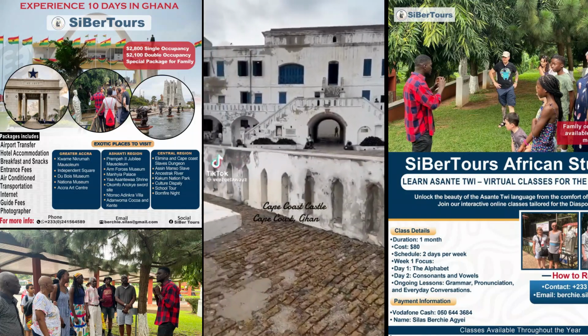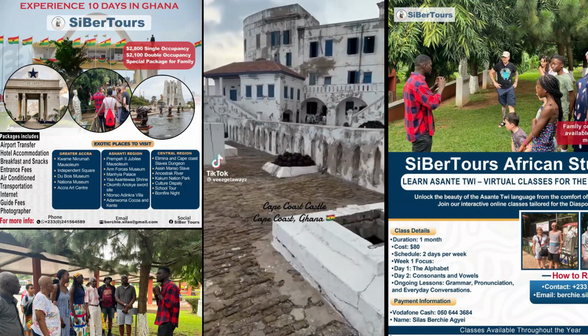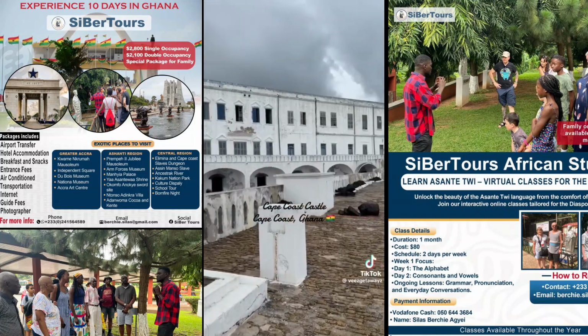We are here at one of the most significant historical sites in Ghana, the Cape Coast Castle.